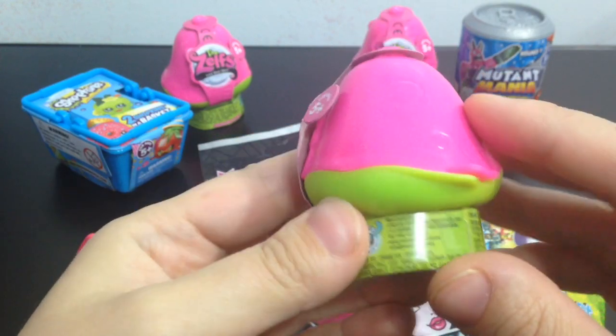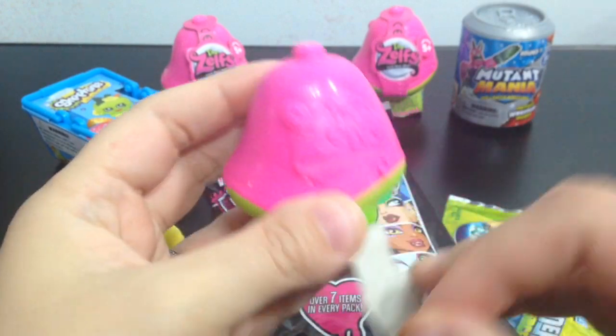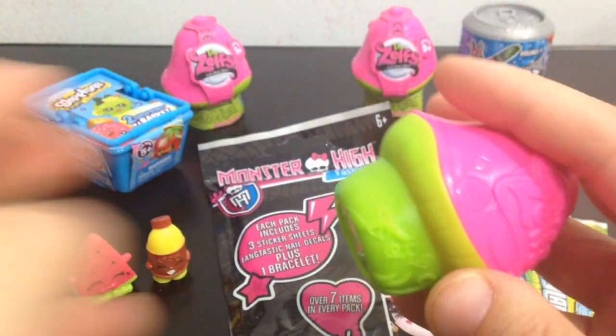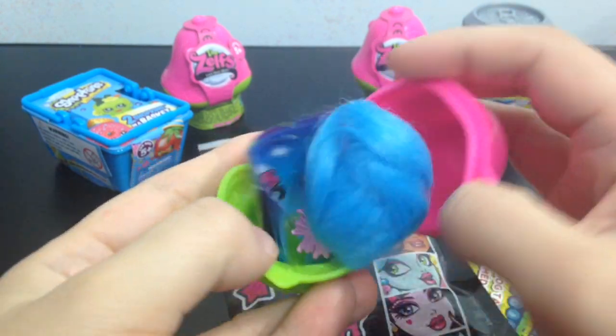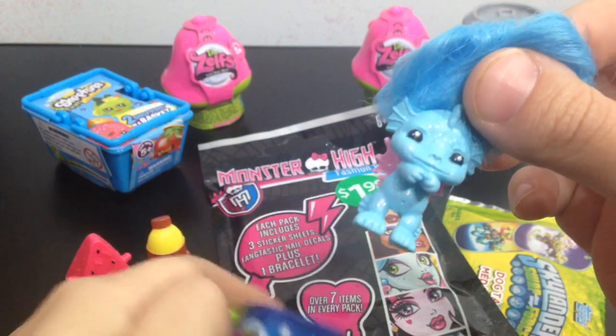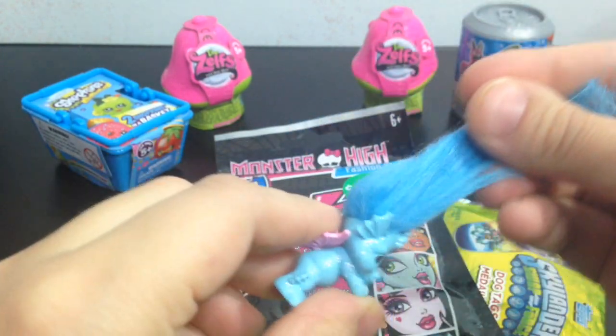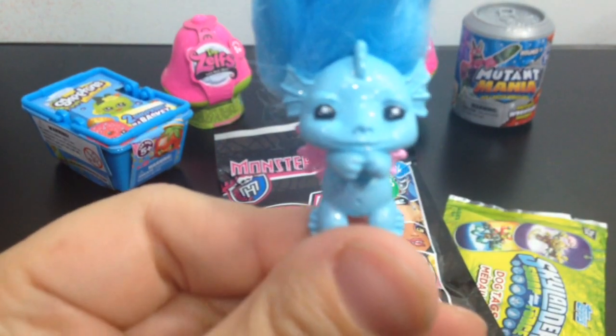Okay, next blind bag that I'm going to open is the Zelfs mushrooms. And these are Wave 3 blind Zelfs mushrooms with the mini Zelfs. Brand new. So, yeah, let's see which Zelfs we get this time. Ooh, this one's a new one. I don't have this one yet. And this is Celia. She's the seahorse Zelf. And this one's glittery.